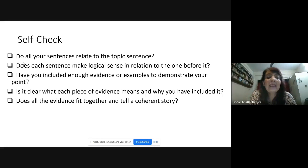The second one, does each sentence make logical sense in relation to the one before it? So the transition as you move from one sentence to another, is there a clear connection? Have you included enough evidence or examples to demonstrate your point? Okay, so are they there with the purpose? Is each sentence serving the purpose of evidence? The fourth one, is it clear what each piece of evidence means and why you have included it? So there has to be a rationale behind using every single bit of evidence. Does all the evidence fit together and tell a coherent story? So once they are able to rationalize on all of these, they would be able to correct and reflect on the text they have written themselves.